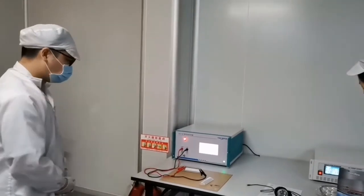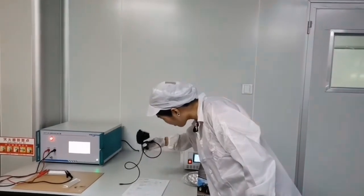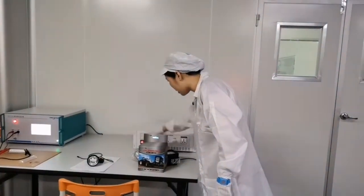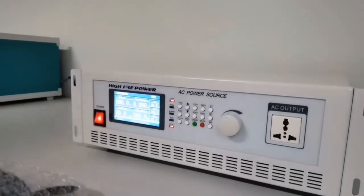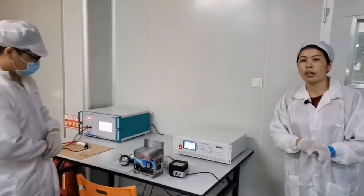What's that? 哦，it's a motorcycle headlamp. Also need to test for this one? They need to test this one, right? AC power source. AC and DC change. Okay, AC change to DC or DC change to AC, so we can check. Okay.